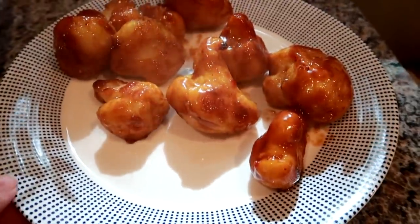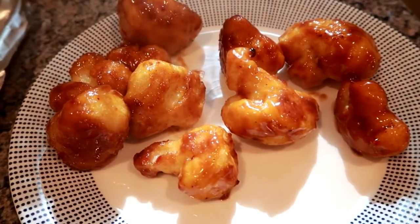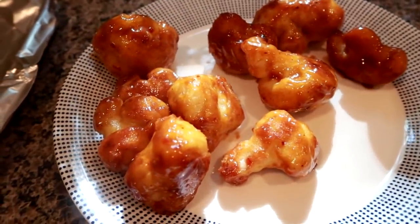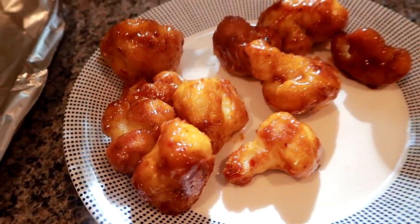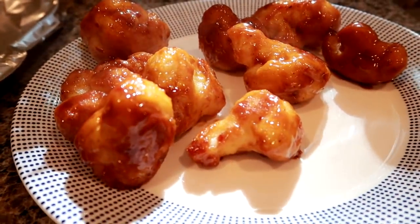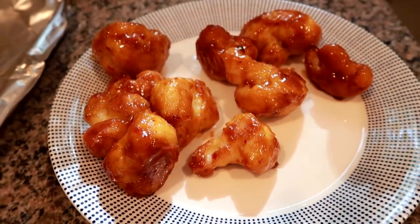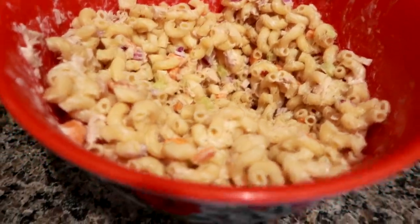Another day for lunch, we had this P.F. Chang's at home Kung Pao cauliflower. Delicious. Huge. Me and my husband both ate off this plate. It doesn't do it any justice. Those pieces were massive. They look like chicken, but they are actually tempura battered cauliflower, and you toss it in the sauce. It was really good.